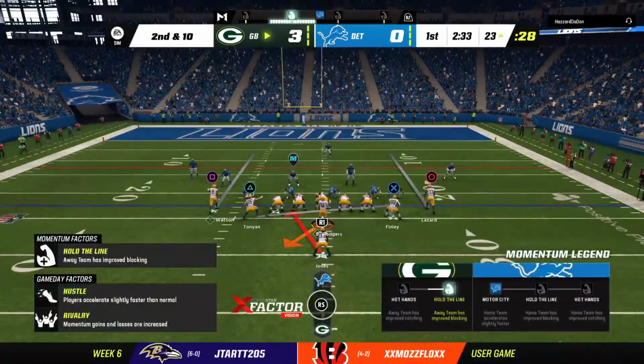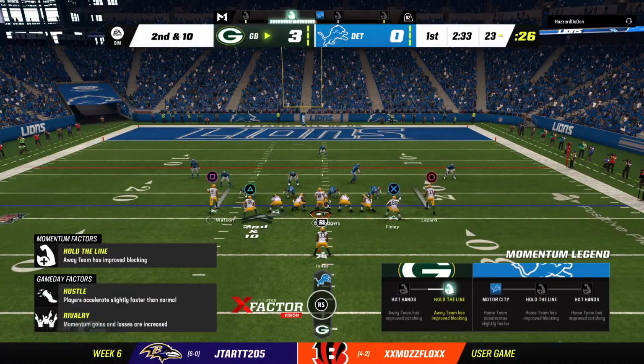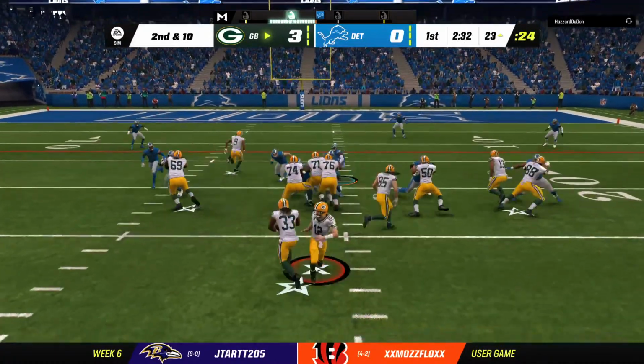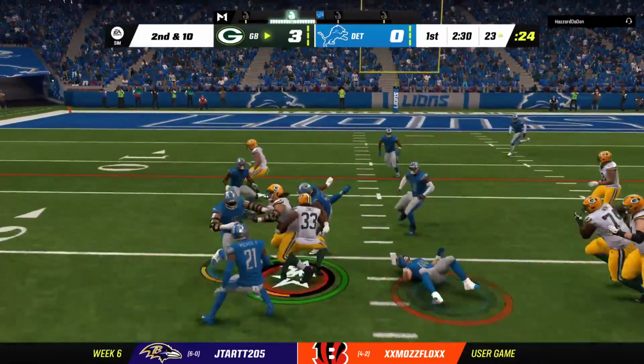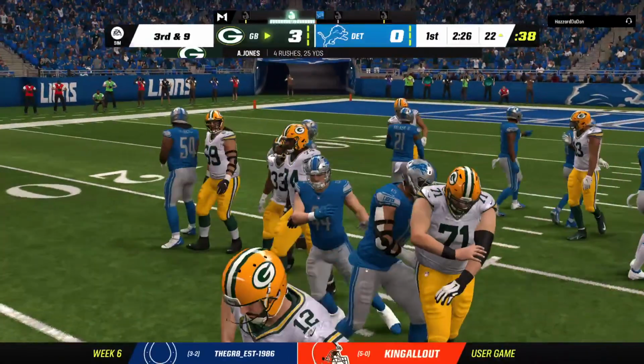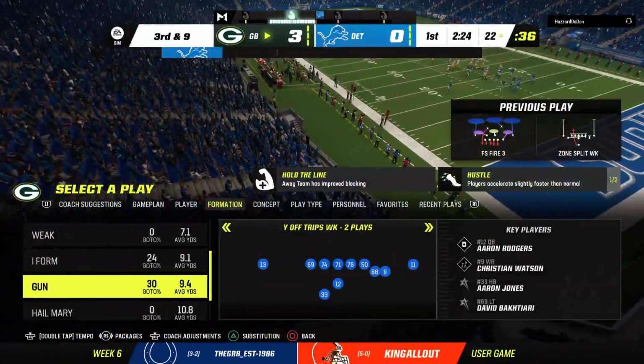Well, once again, they'll go from the 23-yard line on 2nd and 10. Rodgers with a give. It's Aaron Jones. They do get a yard there, but only a yard. Leaves him with 3rd and 9 looming.